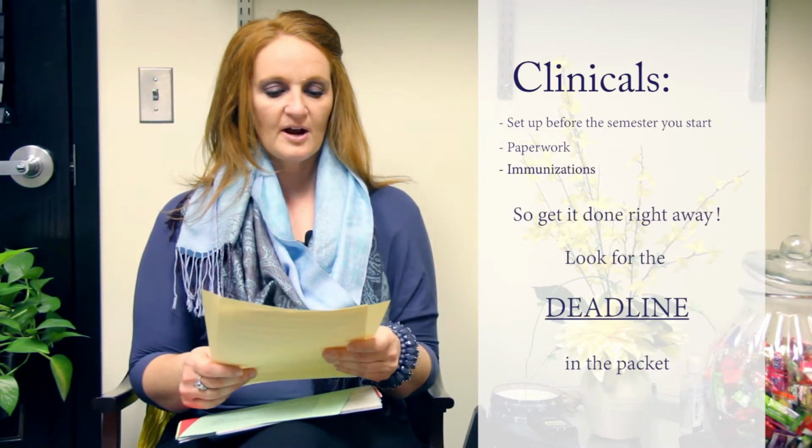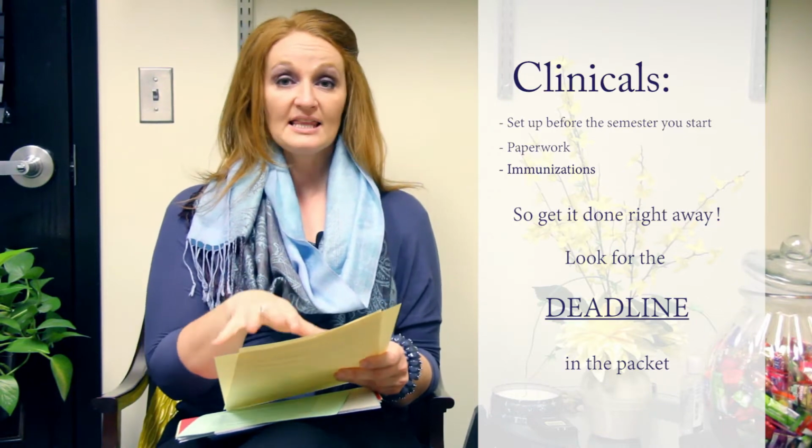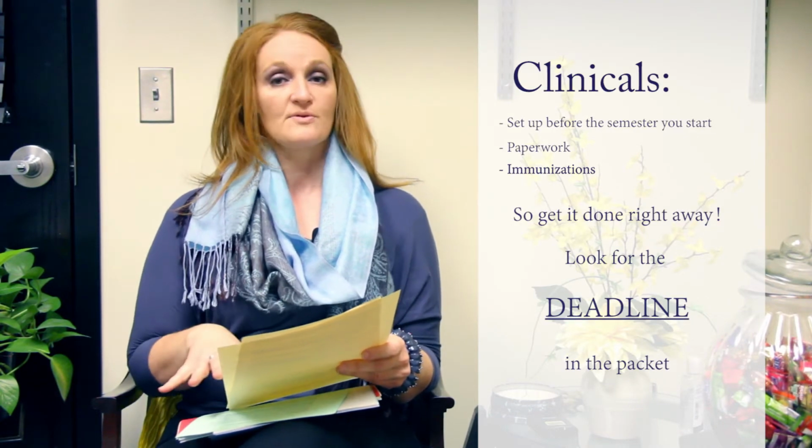Immunizations are required for you to be able to do clinicals. Now clinicals we have to set up the semester before you start. Since you start clinical in your second semester, we need to set all of the information up, the paperwork, and the immunizations the semester before, which is of course your first semester in the program. So this is important that you get this done right away. There is a deadline on this, by the way, which will be in your packet. So make sure you read that thoroughly.